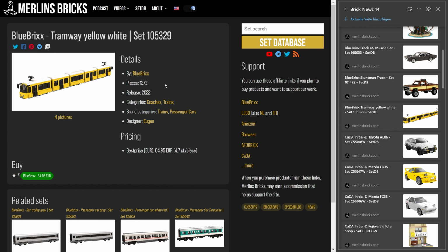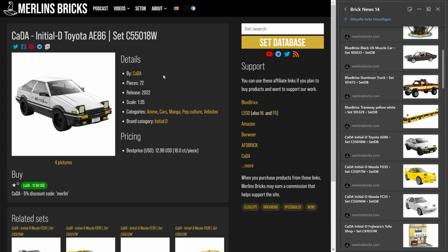Let's move on to CaDA. And here we have, I think, a couple of very interesting sets. I'm really looking forward to the first reviews on those because I actually have no idea how they will work. They are marketed by EE under the CaDA brand. So that means, for me, it's Brixx, right?